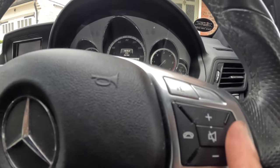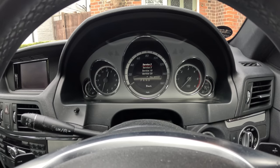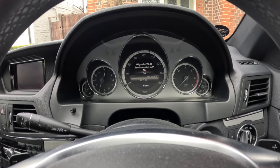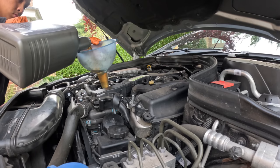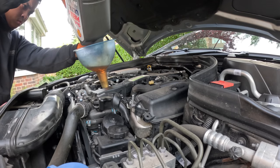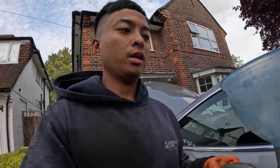So trip, call and press OK. Hold it for about 5 seconds. There you go. Assist plus will come up. Press OK, full service. And then you go all the way down, confirm service. We use 22931. Service carried out, yes. Cannot be undone. Press confirm and full service completed. That's it. Boom. And we are done here.